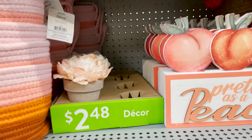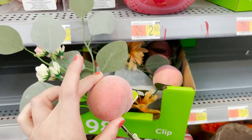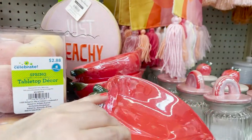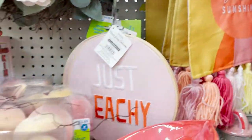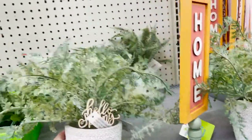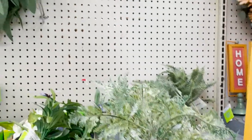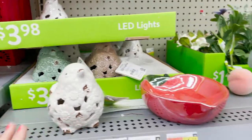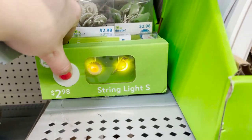All this cute peach decor. You can make your own wreath if you get a couple of these. This peachy sign, these little welcome signs. So cute. And they're fake, so you don't have to take care of them. And they look super nice. Welcome wreath. Little birds. More lights. These are daisies and birds.